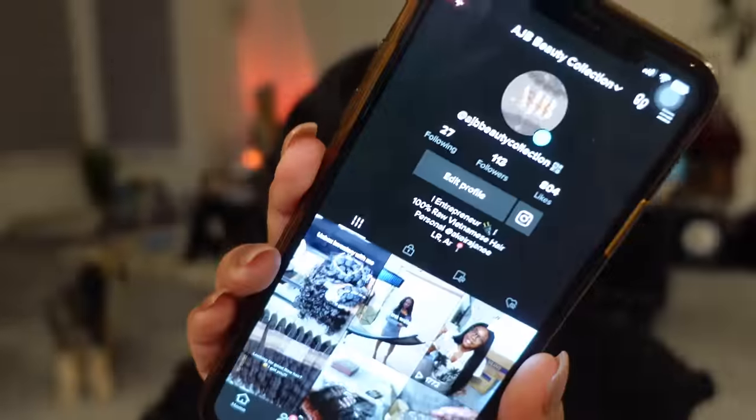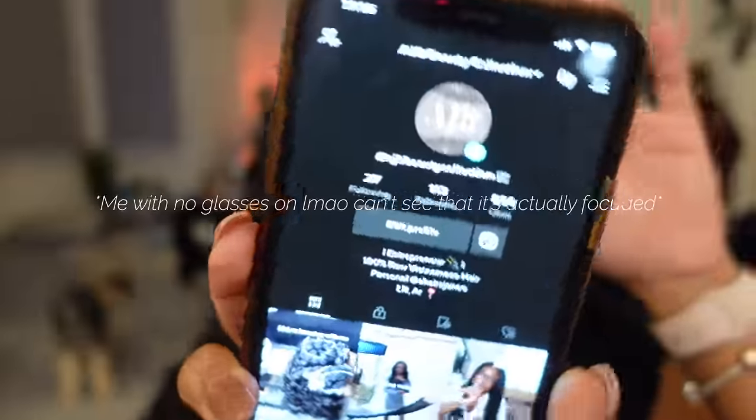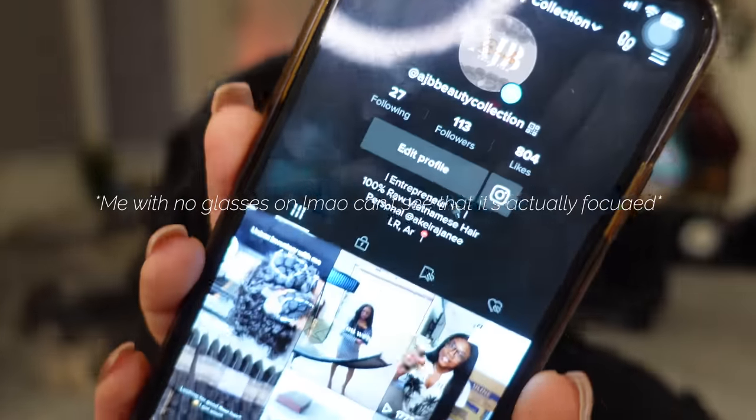Okay, I just have to turn off tracking because I don't know what that was about. But this is AJB Beauty Collection. Why is it not focusing? Do y'all see that? Anyways, that's that.